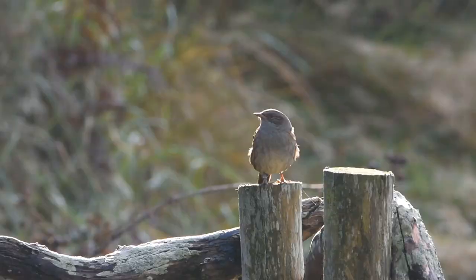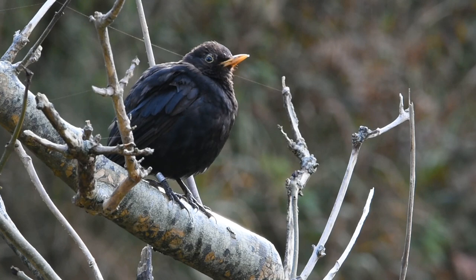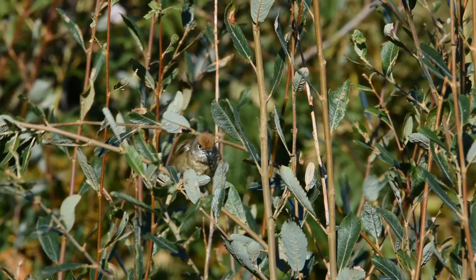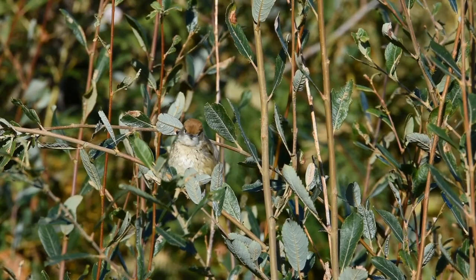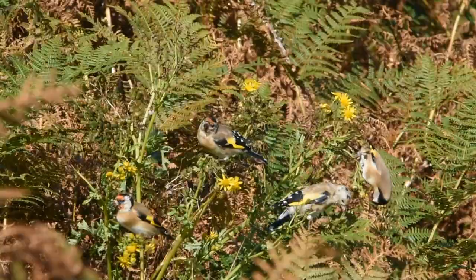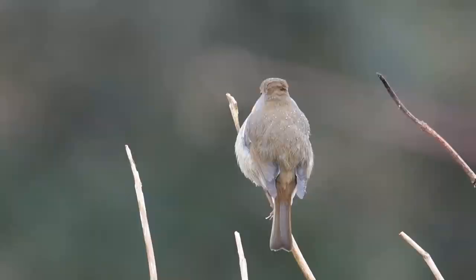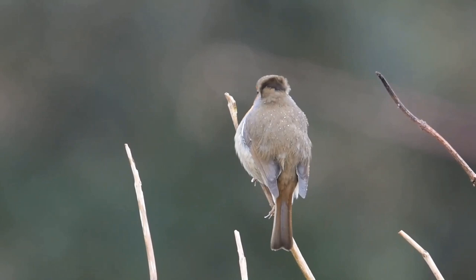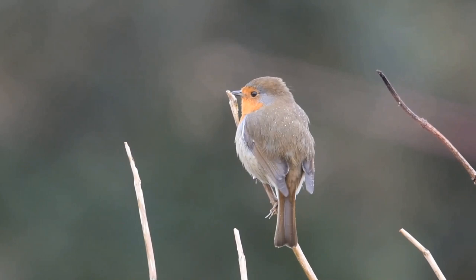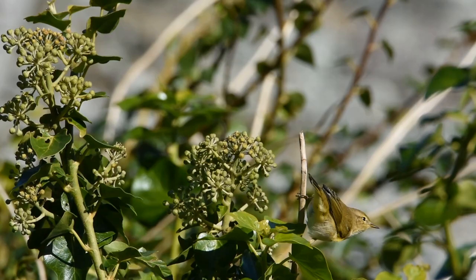Here's a dunnock. This is a female blackcap. The twittering flocks of goldfinches are conspicuous and beautiful. Resident robins are joined by temporary visitors, and they can seem to pop up everywhere. Always a delight. Here's a willow warbler, and this is a goldcrest.